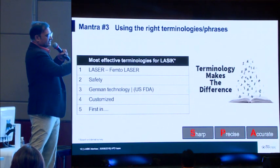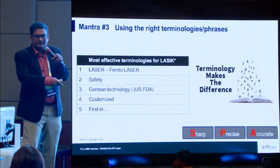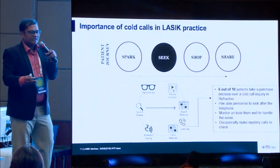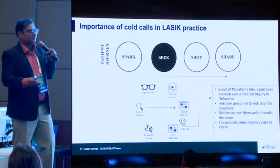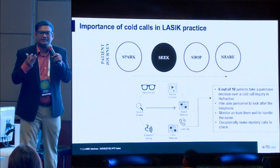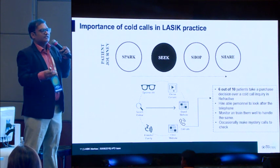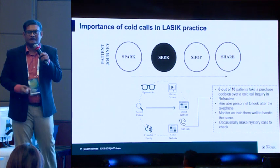Notice that only the sixth point was the bladeless LASIK point. It didn't figure in the first five top terminologies most effective for patients. In a similar order, whenever a consumer journey happens, a patient journey takes place in four different stages. One is spark, when you get the idea that, I really want to get this procedure done. Then comes seek, where you're trying to look out for information. Then you shop. This is where you make that purchase decision. And finally, you share, and you have that wow effect, and you share.